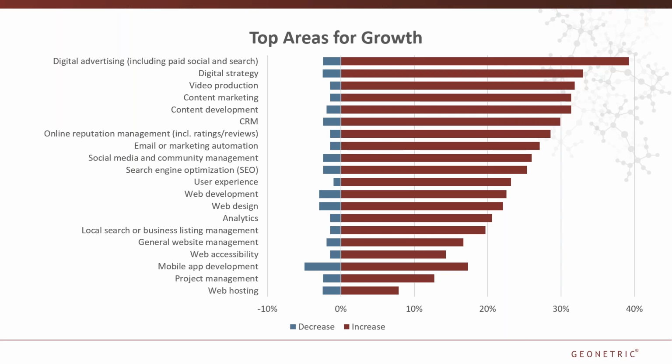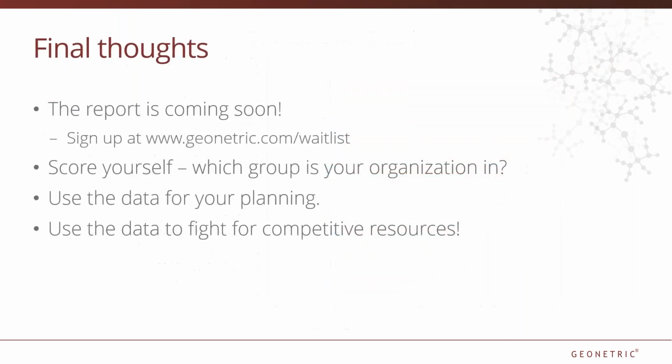I will say patterns of growth between the leaders and laggards was fairly similar, with a couple notable exceptions. Leaders are more aggressively growing capabilities for CRM and analytics, and laggards, in contrast, are investing more aggressively in more core functions, digital strategy, project management, some areas like that.